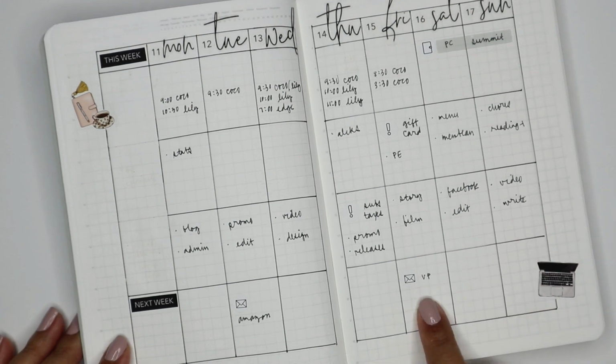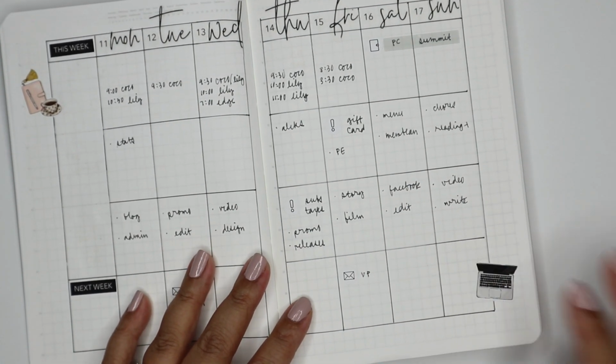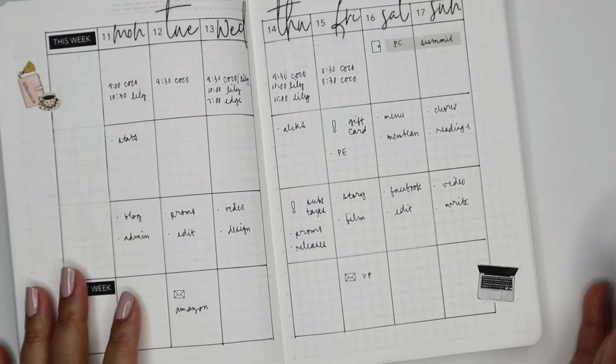So that's my Stalogy. And then lastly, someone asked if I could do a pocket flip. I can't do a pocket flip because I'm not in a pocket planner right now. I haven't been in a pocket planner for a while.